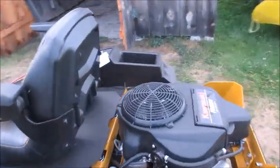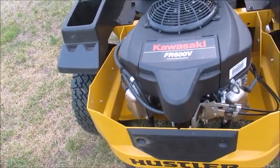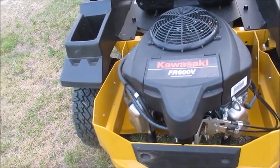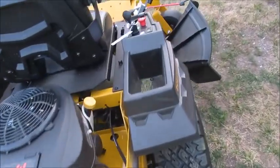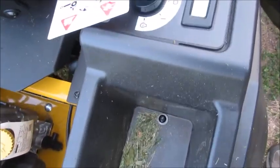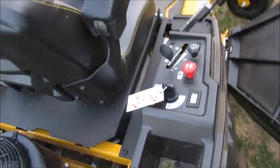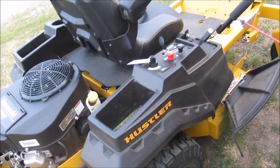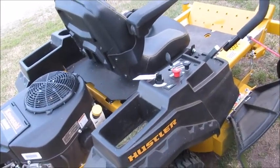It's got the Kawasaki motor, twin cylinder, 18 horse twin. I've already used it. I'm just checking the hours here. I have about 8 hours on it. So there was a half an hour on it when I bought it. It's new, of course, but I guess they tested it out at the dealership for whatever, half an hour. So I put about 6.5 hours on the machine already.